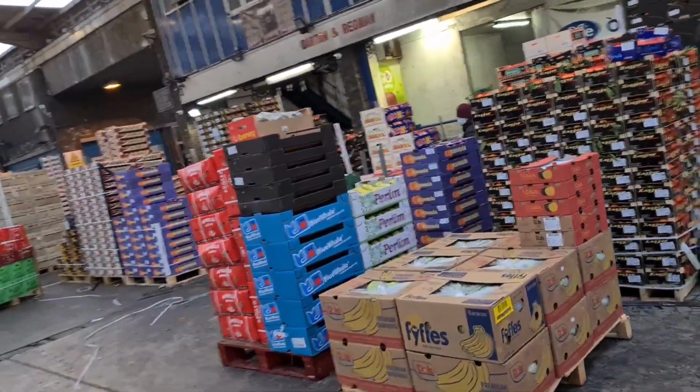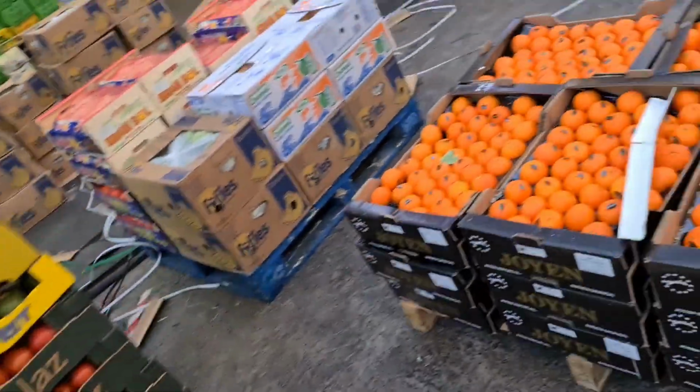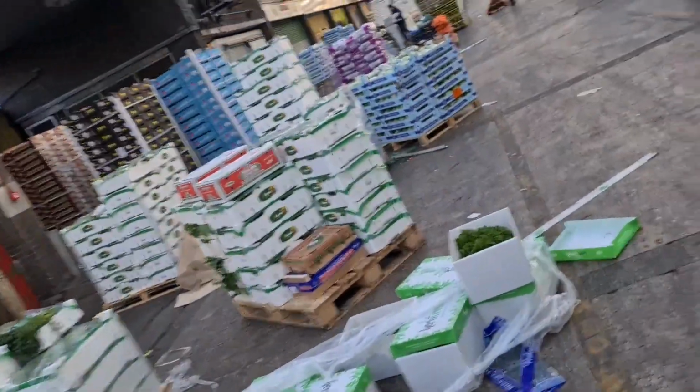The market is well known for caterers and schools, restaurants, people basically who buy things in bulk. This is the market where you need to get.